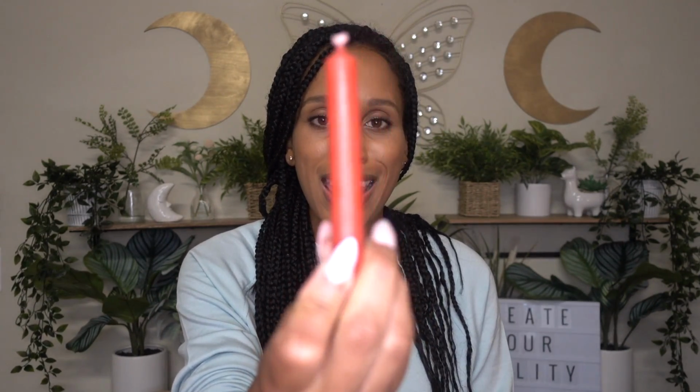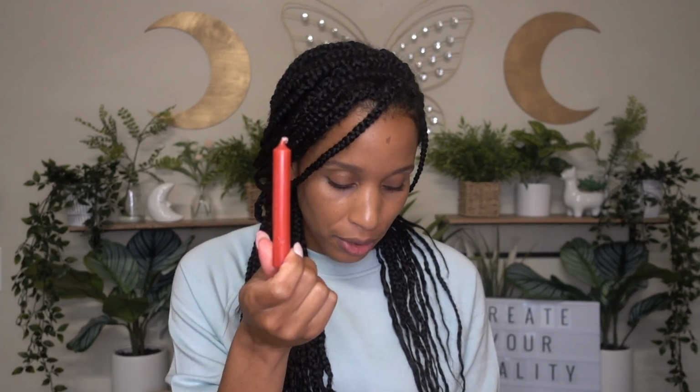So let's start with the first one. And the first candle color here that I have is red, okay? And the qualities of the red candle are passion, courage, strength, romance, love, desire, power, survival, and pretty much all intense emotions, okay? So these are the vibrational energies contained within the red candle, all right? Now the best magic use for this candle would be love, anything to strengthen your willpower, to boost your physical energy, and anything that you need fast action behind, okay? So red would be the candle that you would use for those things.